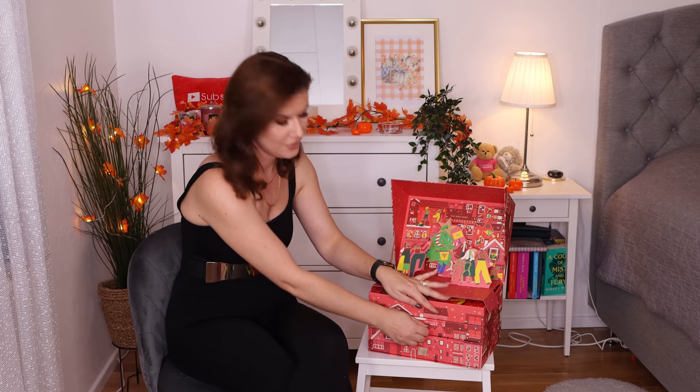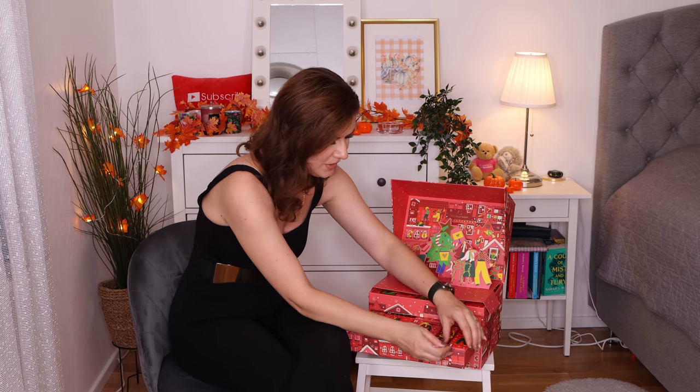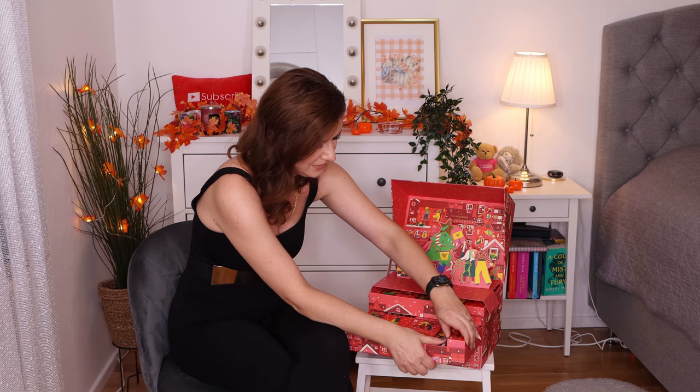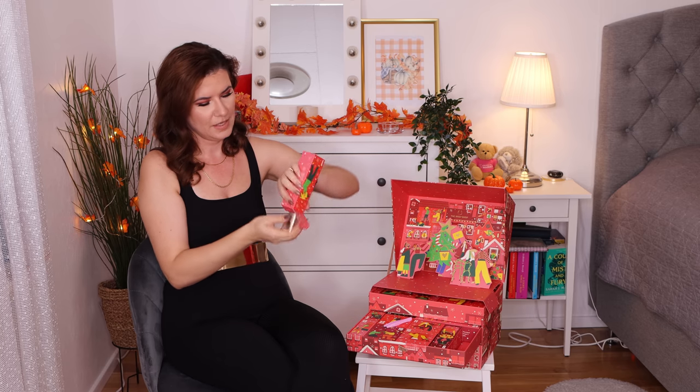Number one. I don't have my glasses on, so I'm half blind, but I have my pink tweezers here because we do need tweezers to take out all of this. So let's see, number one, cute pictures. Number one, we have the hand cream from Shea. I love Body Shop's hand creams. It's one of my favorite products from the Body Shop.